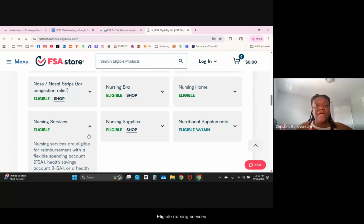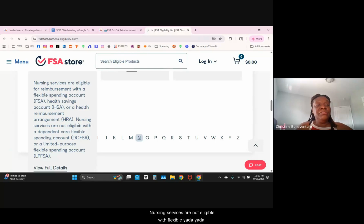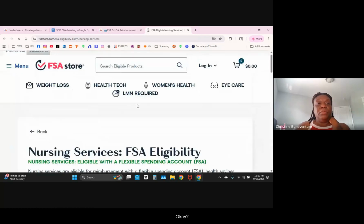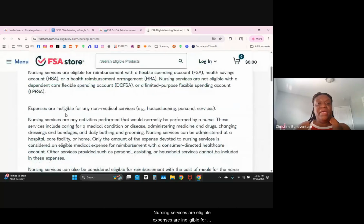Nursing services are eligible for reimbursement with a flexible spending health account, health savings account, or health reimbursement arrangement. Nursing services are not eligible with a dependent care flexible account. So we click on full details. Okay, nursing services are eligible. Expenses are ineligible for any non-medical services, house cleaning, personal services.